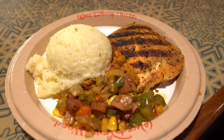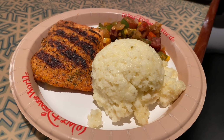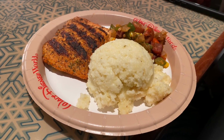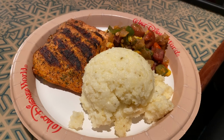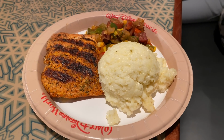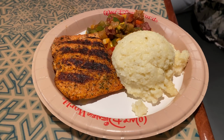So quite a bit going on there, and it's a decent sized plate for $12.99. Just looking at it, I'm impressed. It feels like half a pound of cheesy grits alone. So I think it's going to fill me up for sure, but let's see how it tastes.